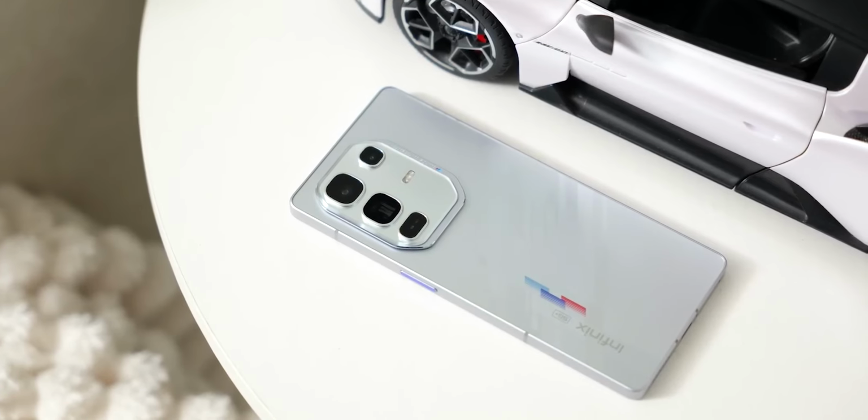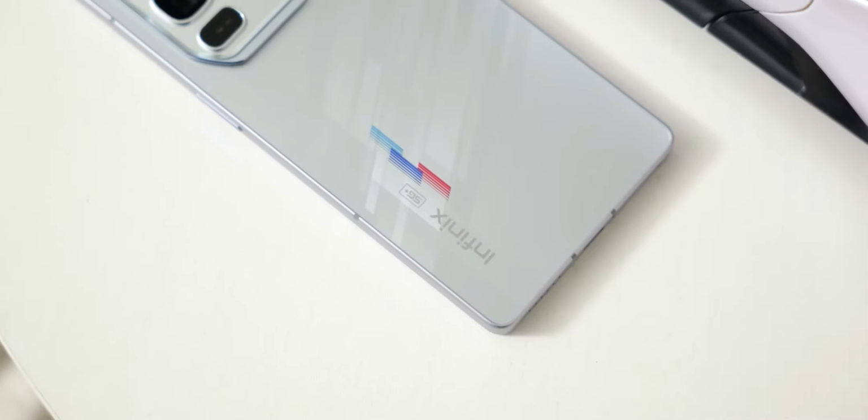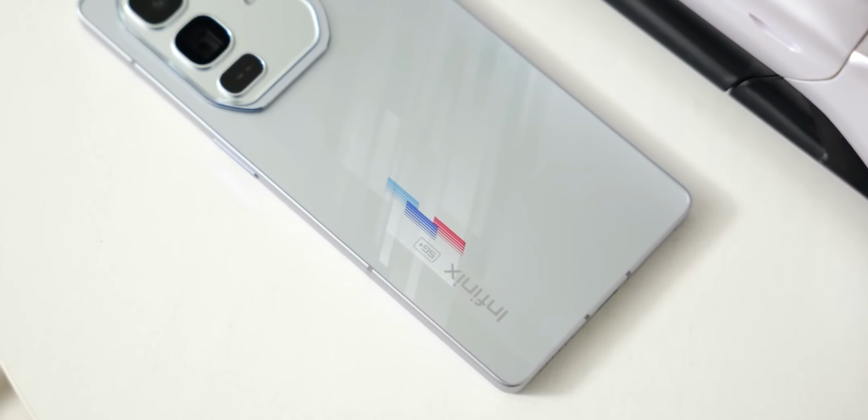So, is it worth getting the Tecno Camon 40 Premier over the Infinix Note 50 Pro Plus? Well, yes, if you are very intentional about the camera specifications. However, if you are on a budget and you just want a sleek phone with almost flagship look and feel, then the Infinix might be the one for you. In fact, I'll say you get it instead if camera isn't your number one priority.